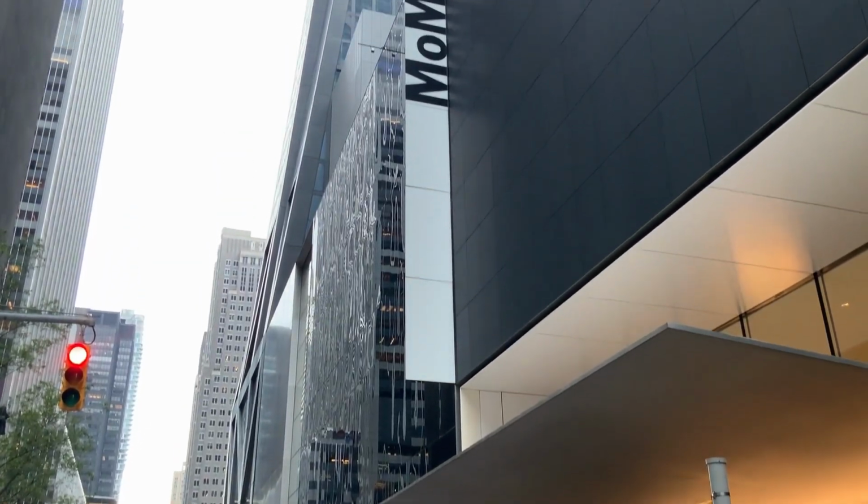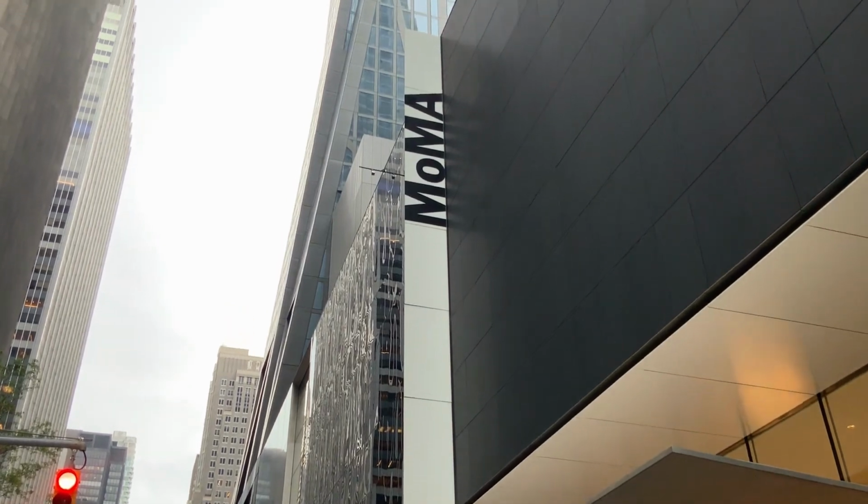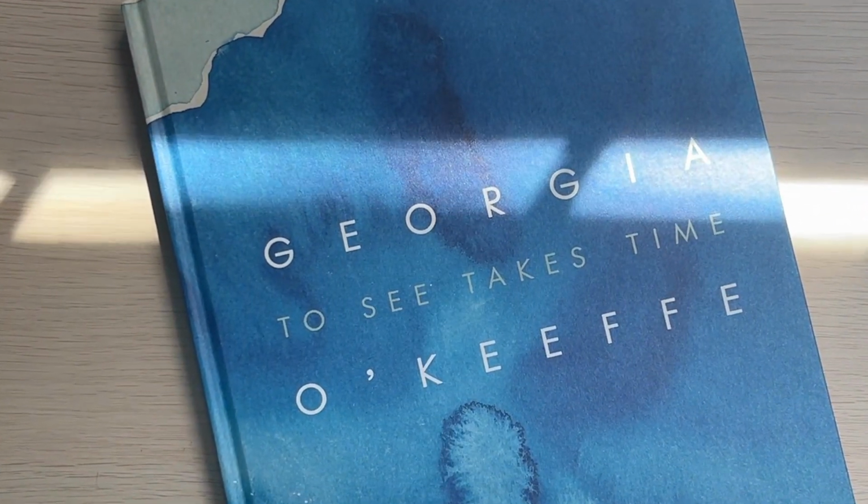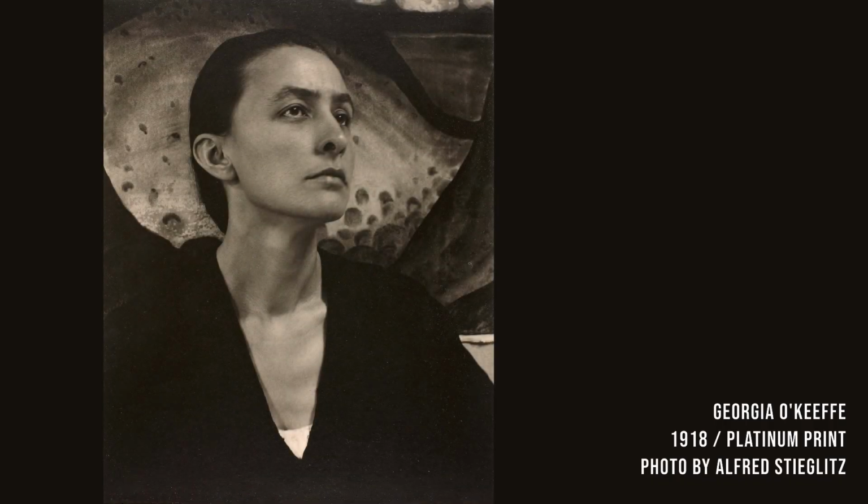This past week I went to a Georgia O'Keeffe exhibit at the Museum of Modern Art in New York City. The exhibit was called To See Takes Time, and it highlighted her works done in charcoal, watercolors, graphite, and pastels throughout her career. I've been a huge fan of Georgia O'Keeffe for quite some time now.